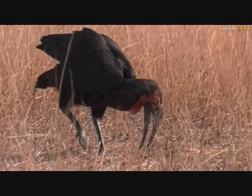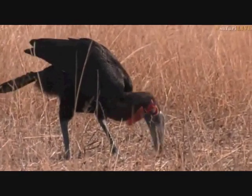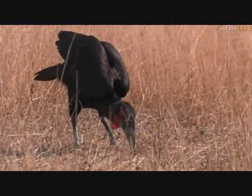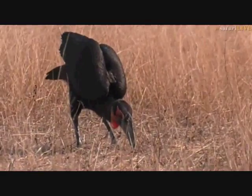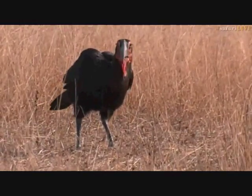There you go, you can see he's digging around, and you'll find that they'll also go through dung quite effectively to get insects. Just now I was on the subject of ground hornbills, and I was talking to the researcher, and it was a very interesting conversation because I've never really spoken to somebody that spends as much time with ground hornbills as that guy does.